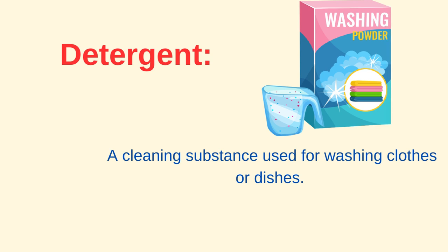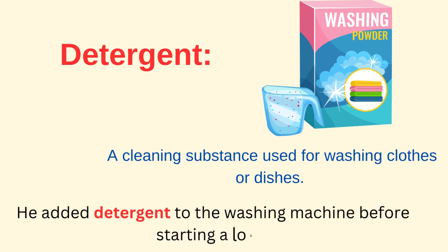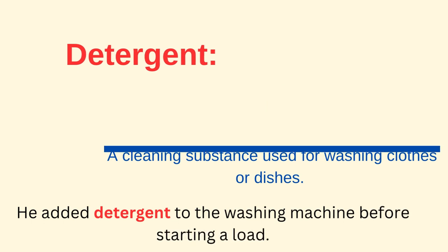Detergent. Detergent, a cleaning substance used for washing clothes or dishes. He added detergent to the washing machine before starting a load.